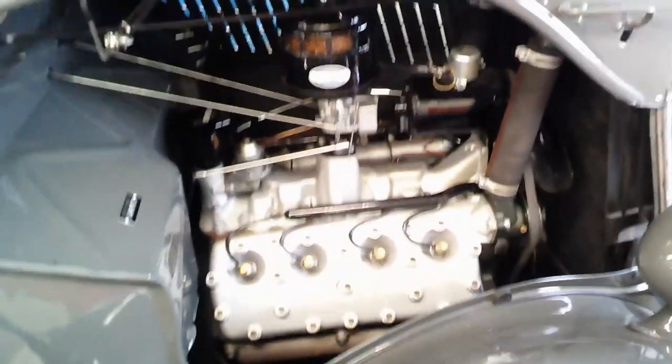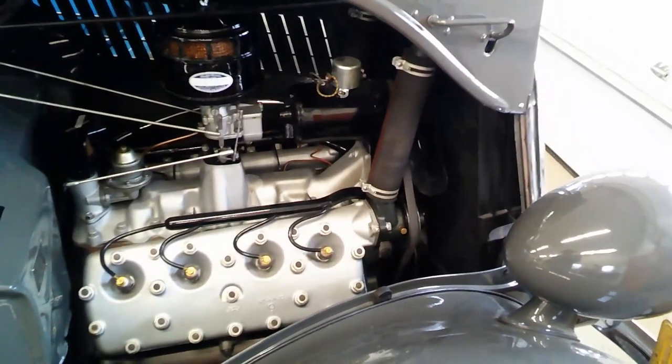Let me see if I can get the hood open here quick. Okay, there we go. The gentleman was restoring this car, it sat around for a long time. He never finished it. My brother ended up getting it from him. He was in his 90s, and the rest is history. But again, 35 Ford convertible sedan.